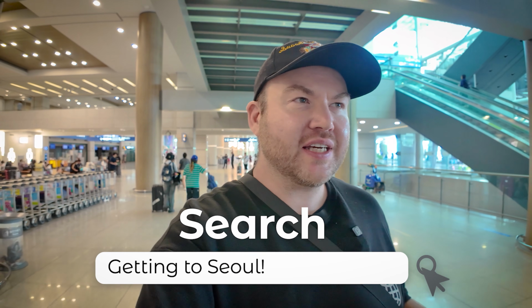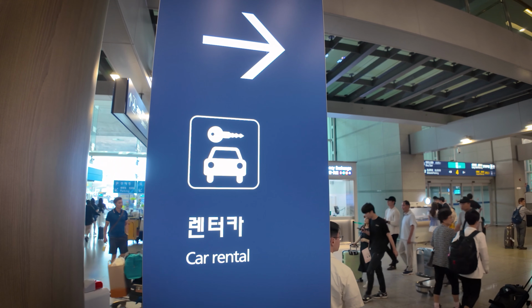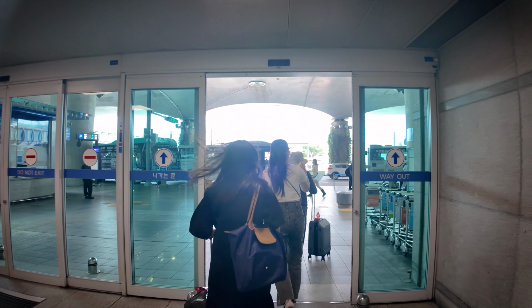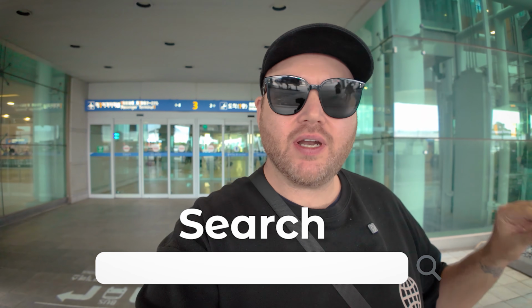So you have a few different options to get to the center of Seoul or to other parts of the country. One of them, you can rent a car. I'm not sure if I'd recommend that, but if that's something that you're interested in, that is an option. But most people will take one of four different options. After you have exited the arrivals hall here in the basement, you're going to have a few different options. The first option, the first little island here, is for buses, and these are intercity buses.